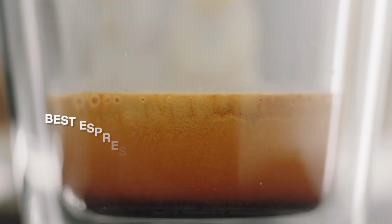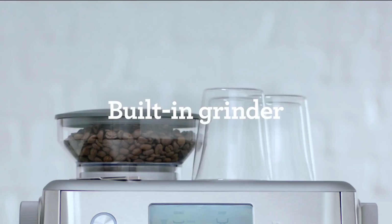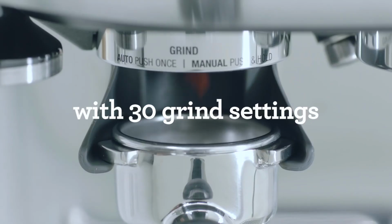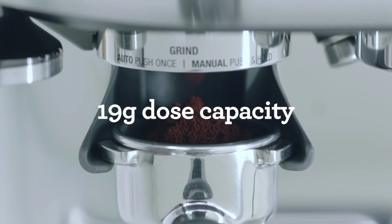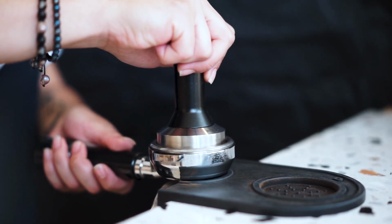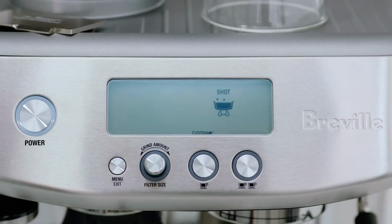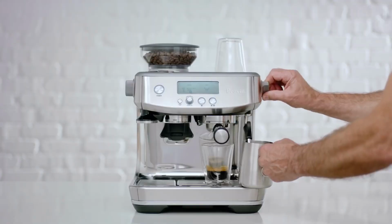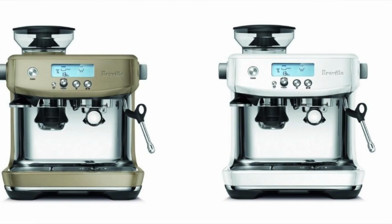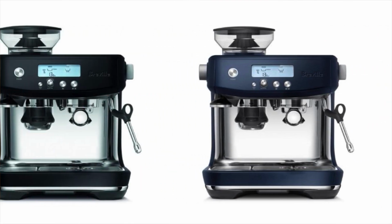Best espresso machine with built-in grinder, Breville Barista Pro. Another good machine from Breville is the Barista Pro. This is a really popular choice that seems to be a good option for people looking for an all-in-one solution. This automatic espresso machine is built with Breville's thermojet heating system, designed to hit the ideal extraction temperature in 3 seconds. It comes in several colors, including damson blue, royal champagne, and black truffle.